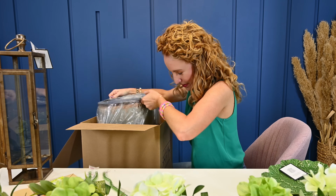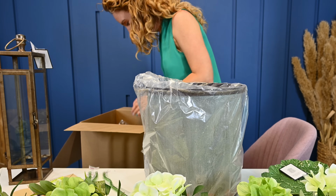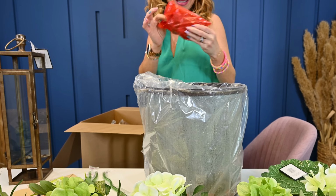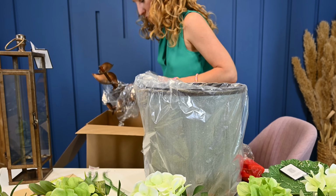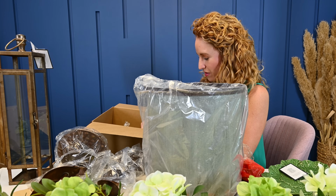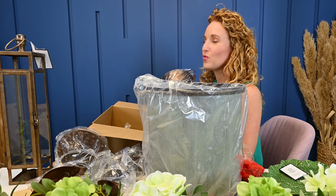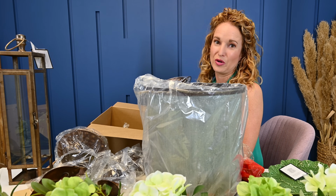What in the world am I looking at? I have no idea what I'm looking at. Here's the bag for assembly. Oh, shoot. Oh, no. These are individual. Oh, my gosh. I thought I broke it. Is this a water fountain? I'm going to freak out if this is a little water fountain you can put on your patio.